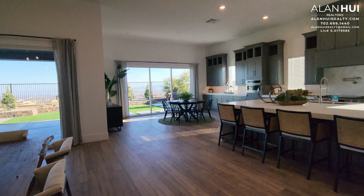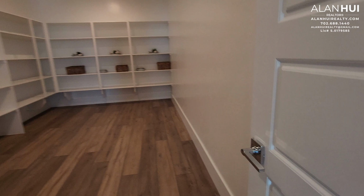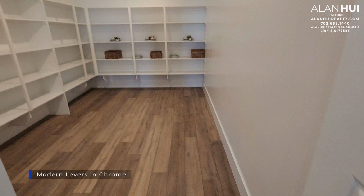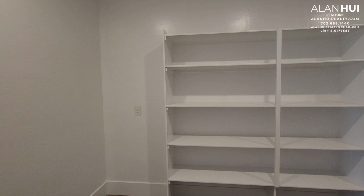And here we have the kitchen. Wow, look at this pantry. We have modern door levers in a chrome finish. This pantry is humongous. There's also access to your attic here, and 3 LED lights. This pantry measures 10 by 14.